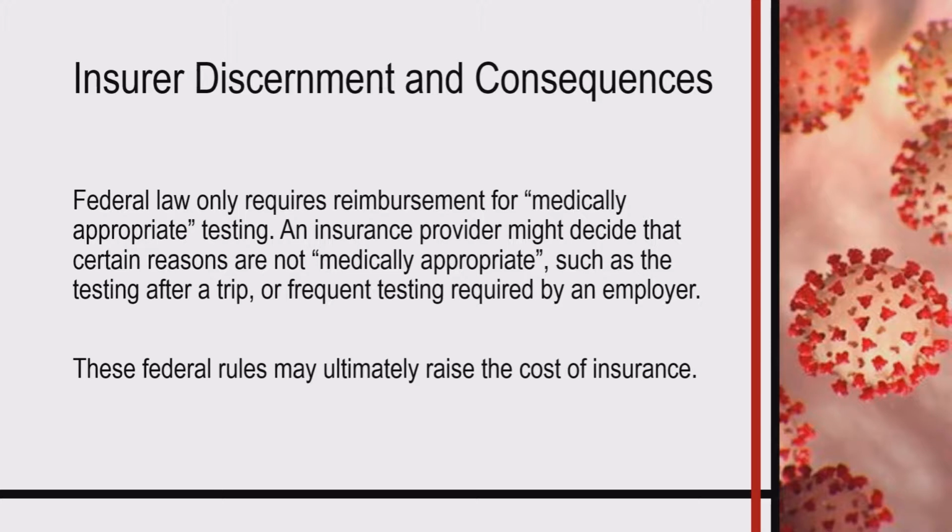Additionally, federal law only requires reimbursement for medically appropriate testing, allowing insurance providers to determine what tests are medically appropriate. They may refuse to cover testing after a trip or frequent testing required by an employer. Federal rules also don't apply to certain private plans, like short-term health insurance policies, and they don't stipulate the reimbursement policy for tests that have a listed cash price.